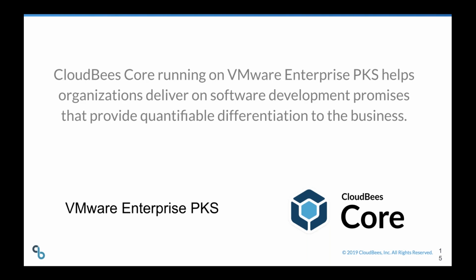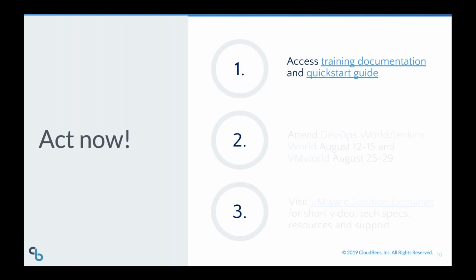So I hope that it's been very clear that these two things really work well together, and that we're really excited about the combination. We have more information available for you.